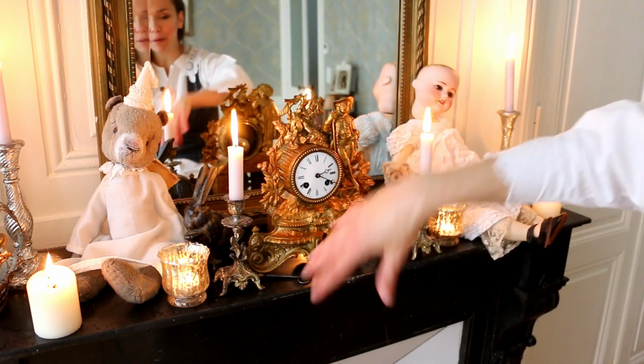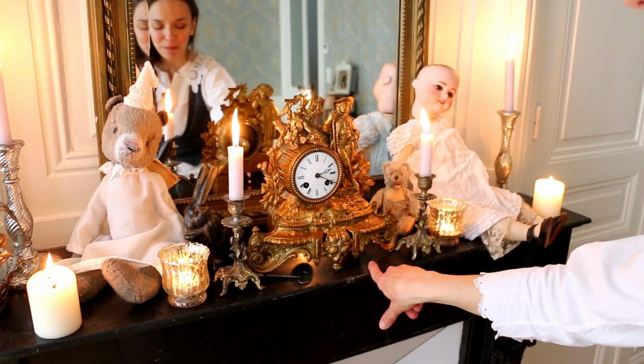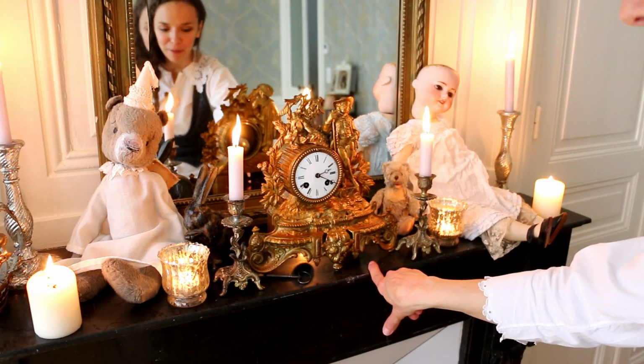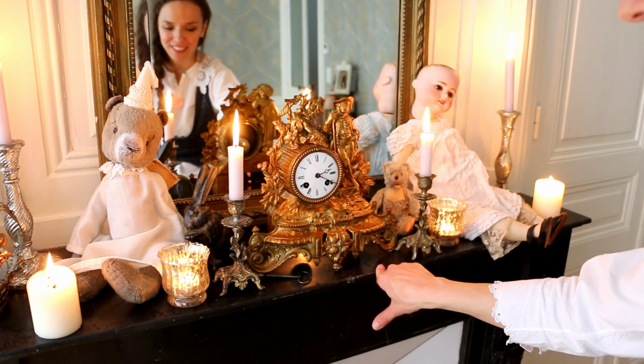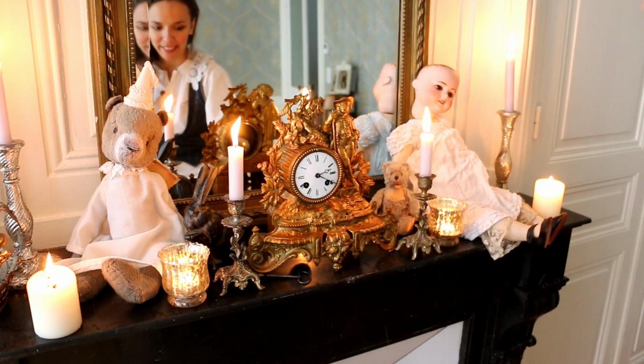There was a glass, and the lady who was selling it, she broke the glass just a few hours before we met, so that she could give me the clock, and I didn't want the glass, the glass which was protecting it.